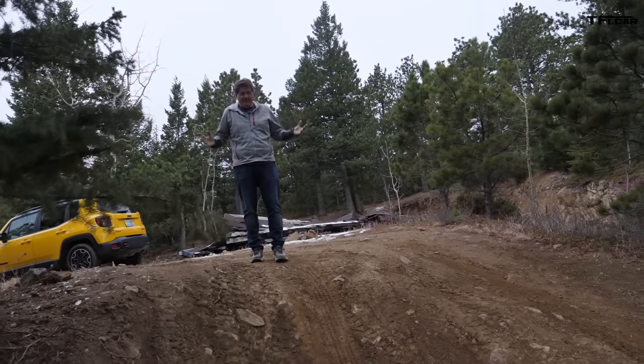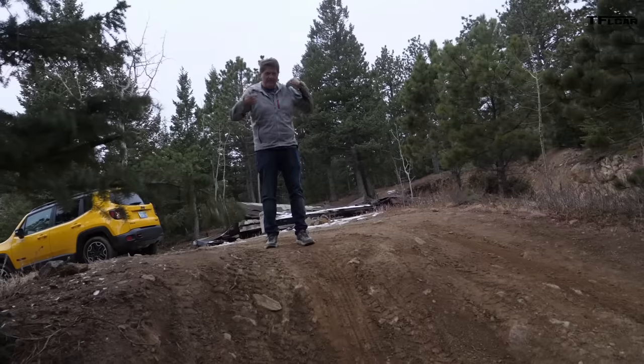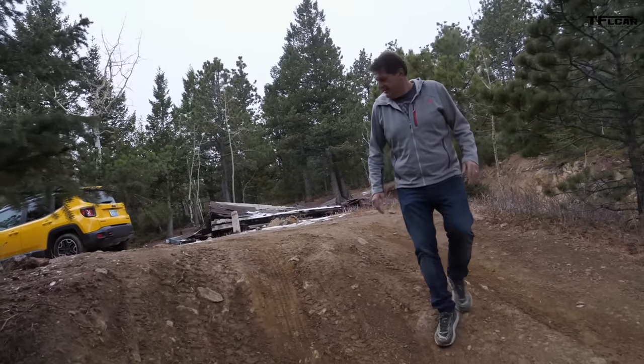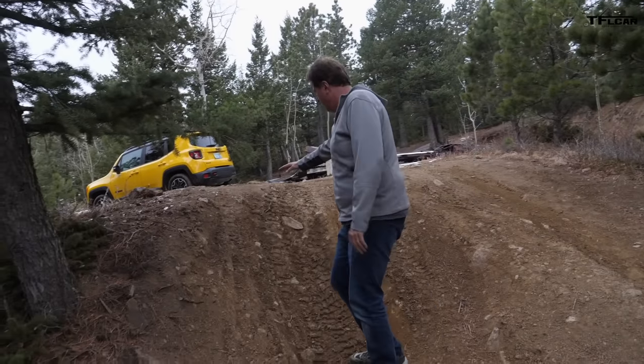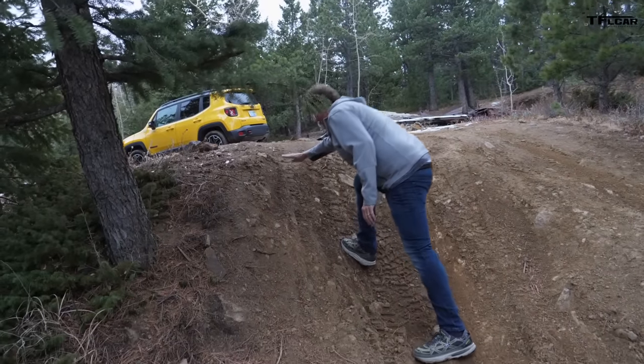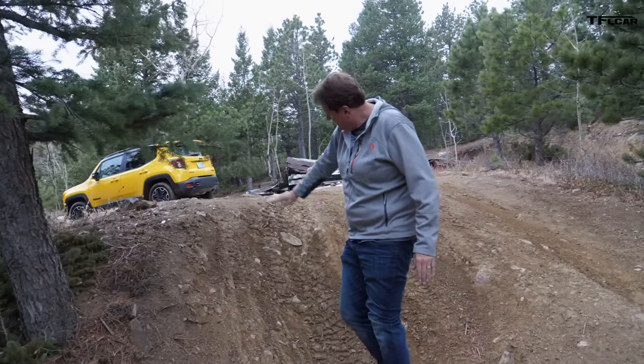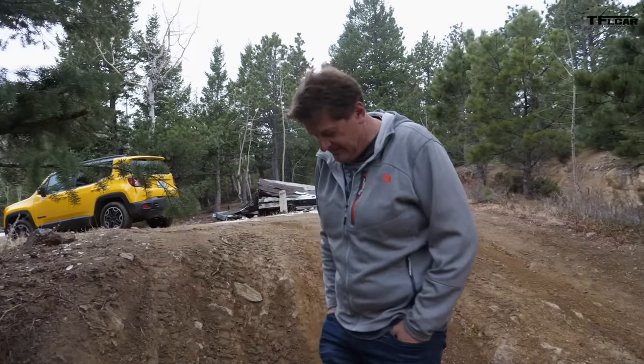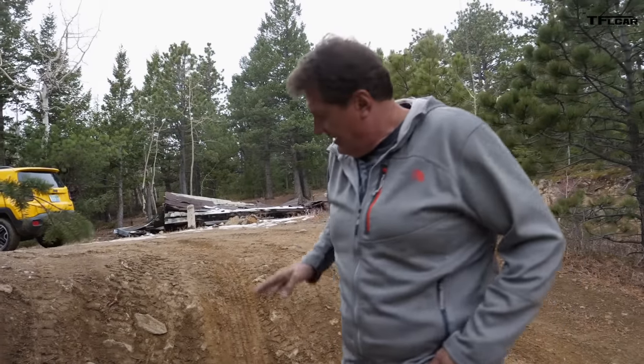So it's hard to show how deep this hole really is, this rut, but keep in mind I'm about 6'2", and I'm going to go stand in it. So let's see how high the top of it is. So it's right about here. Right about to my belly. So this is probably about a 2 to 3 foot hole that we dropped the vehicle into. So it's pretty impressive that the Jeep actually climbed out of it.